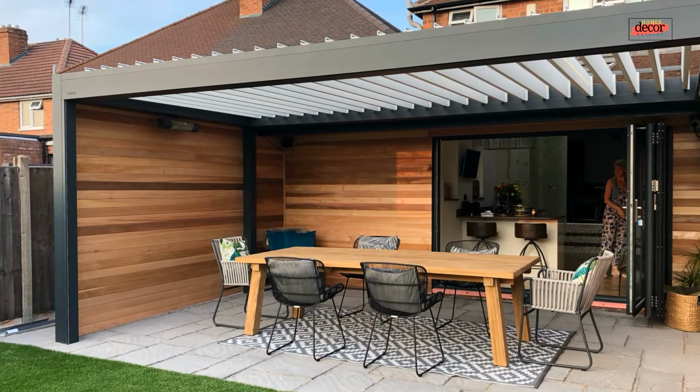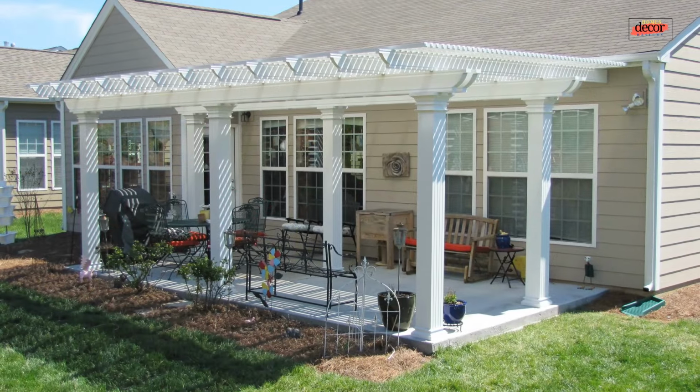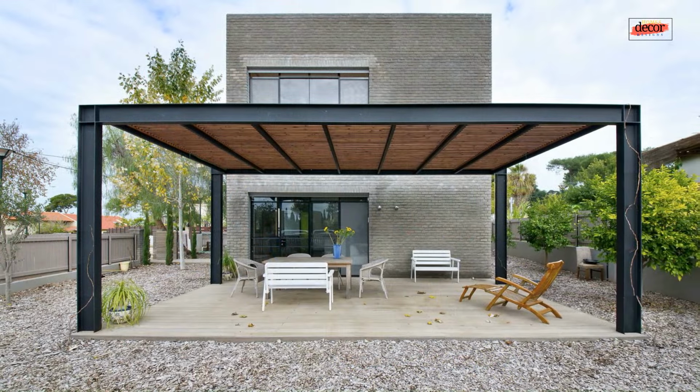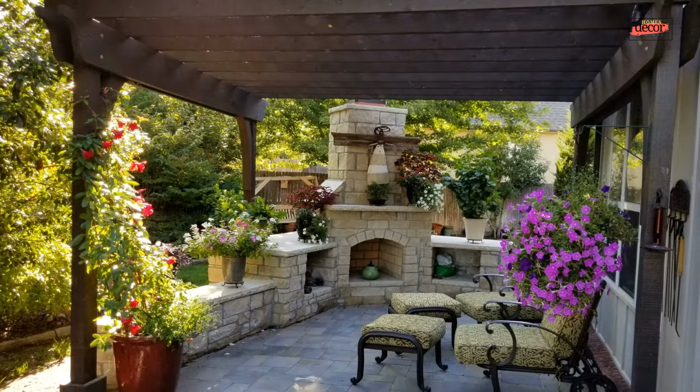3. Built-in bench seating with a brick fireplace. This design maximizes space and encourages cozy gatherings. 4. Pergola with retractable roof and fireplace. Provides year-round comfort with adjustable shade and warmth. 5. Multi-level pergola with integrated fireplace and kitchen area. This creates an outdoor living space perfect for entertaining.